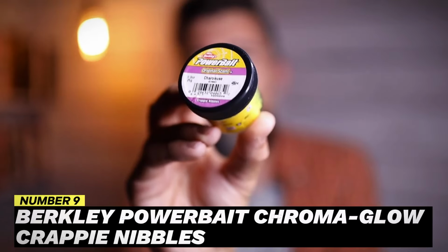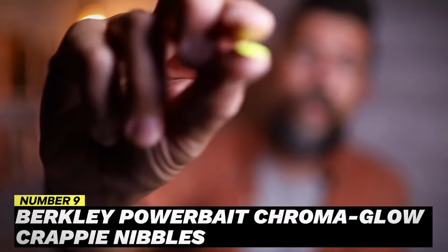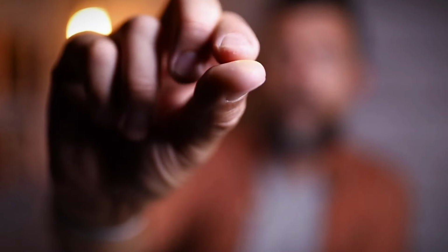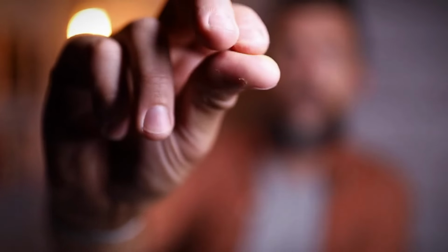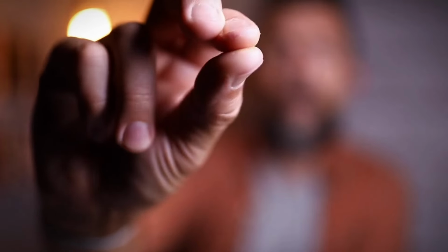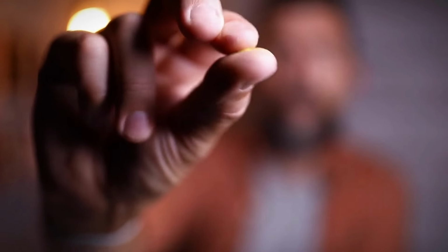Berkley Powerbait Chroma Glow Crappie Nibbles. The Berkley Powerbait Chroma Glow Crappie Nibbles are designed to elevate your fishing game. These bait enhancers add the irresistible scent and flavor of powerbait to your lures or live bait, making them more attractive to crappie and other panfish.